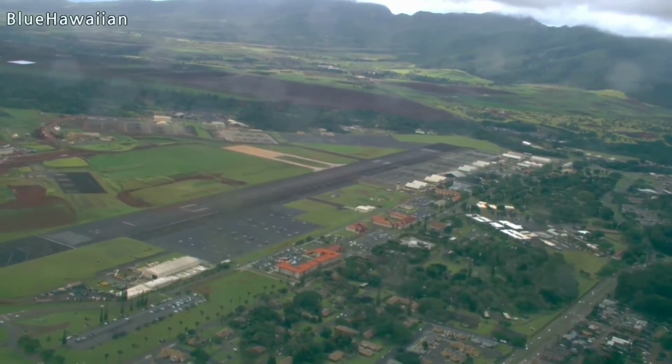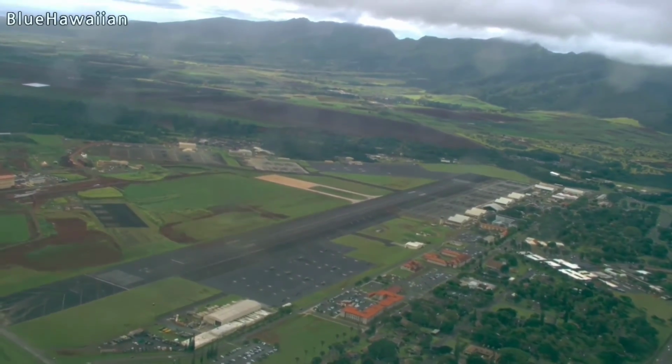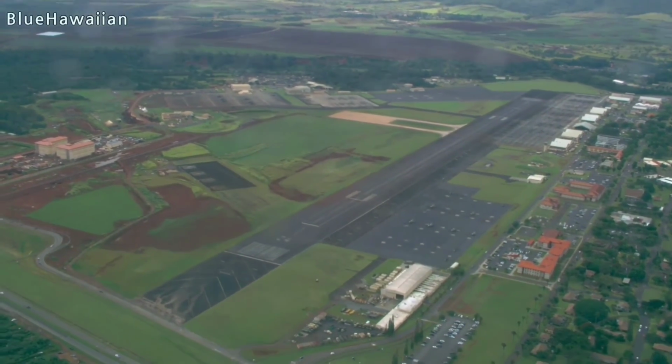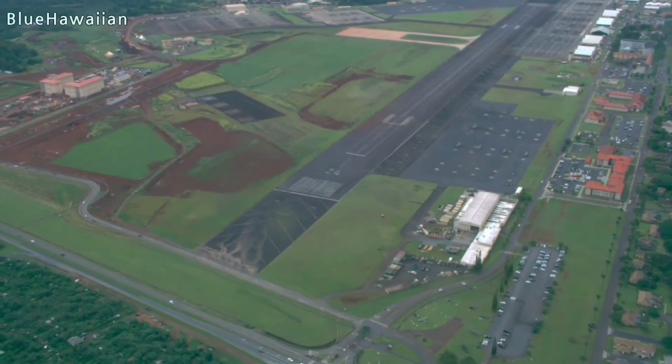Pearl Harbor up ahead. We'll fly through. I'll point out things as we get closer. Getting busy out here again. I gotta turn the microphones off for the remainder of the flight.